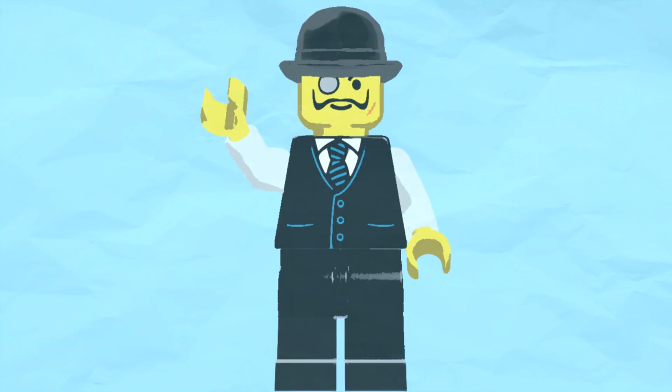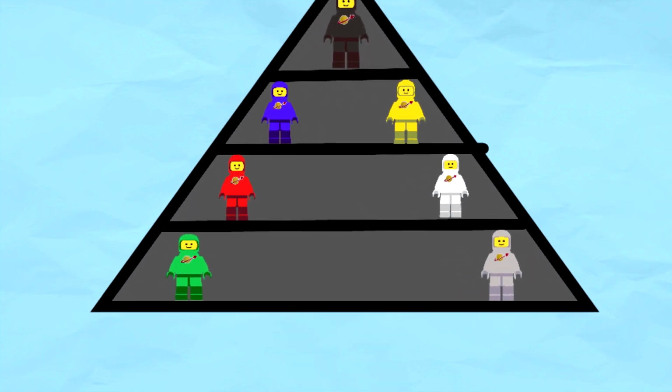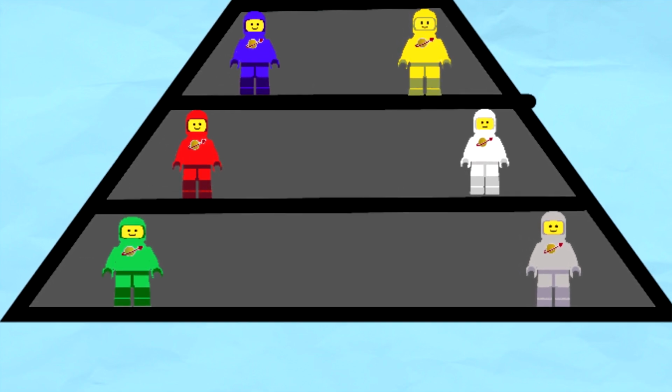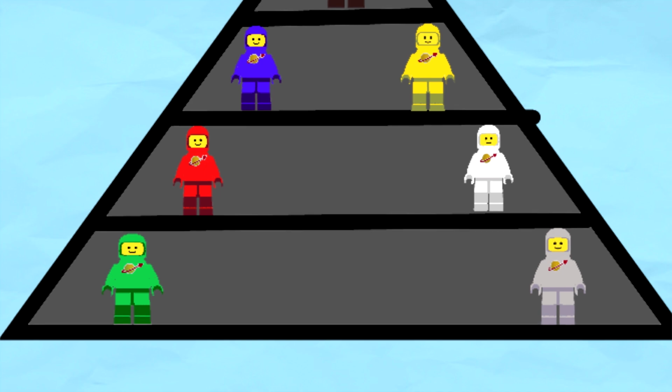Now that we have our colors, let's try and see if we can establish a rank for them. Here is the rank pyramid I've come up with, based on evidence and a bit of speculation. Starting from the bottom up, green and gray are at the very bottom. Green are here because it's stated that they are cadets.